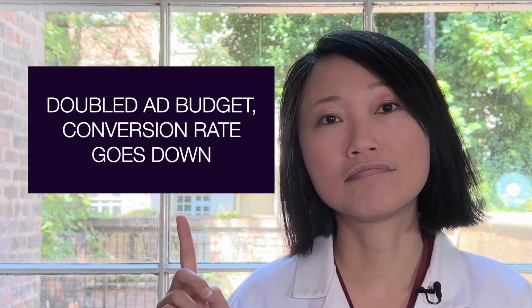Imagine your PMax is performing well at a set budget. You think, I want more sales. You double the budget and wait for a surge in conversions. After a few days, you see an increase in clicks, but the conversion rate plummets.